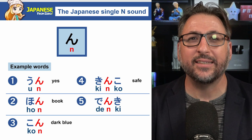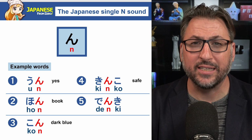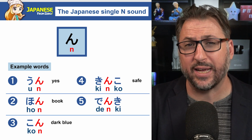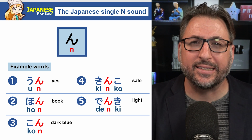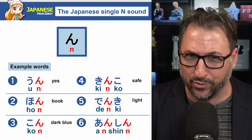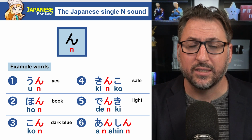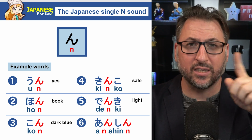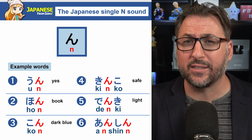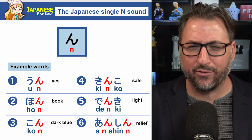Denki. This is electricity, or commonly also used to say a light. Denki. And the final one with two uns. Anshin. It means to be at ease, anshin, or to be relieved or have relief.